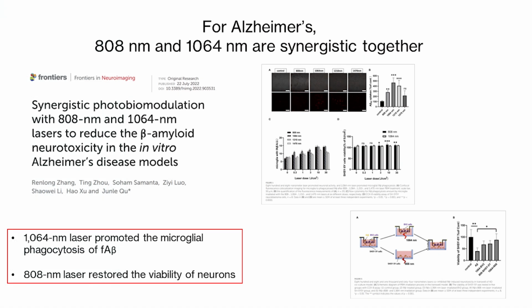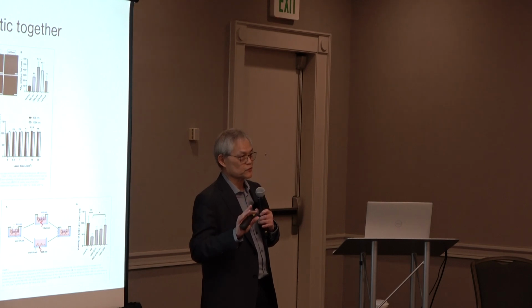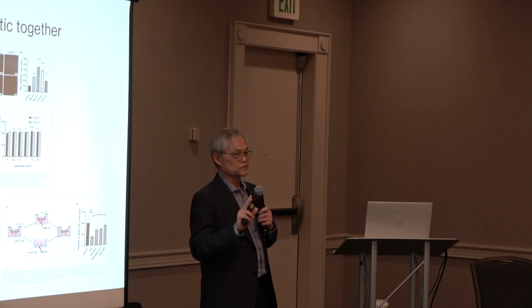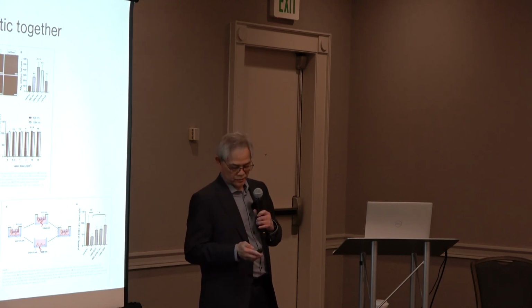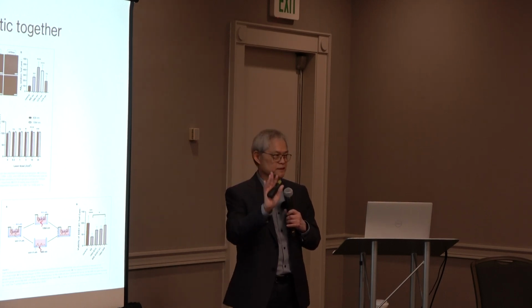Now, although we use a lot of 810, in the future, I haven't actually decided whether we want to go and use this longer wavelength or 1064, because we're still doing the research. And I'll show you. And I kind of feel that we need to use both. They are both useful for conditions like traumatic brain injury and for Alzheimer's disease based on animal studies. So I'm exercising a bit of patience here, but in a few months, I think we will release and I'll make some statements about that.